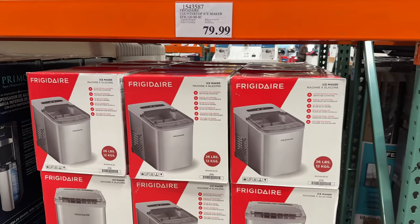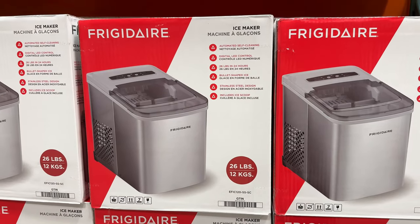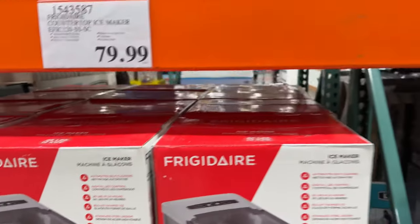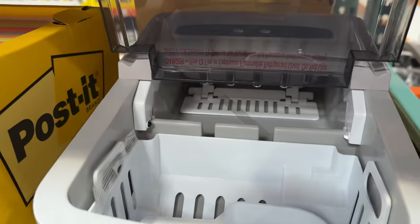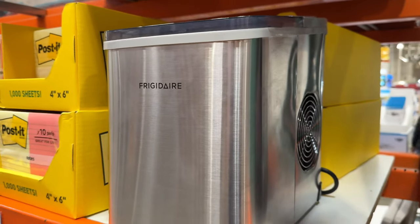For $80, this Frigidaire self-cleaning ice maker can make ice in as little as 7 minutes and up to 26 pounds of ice in a single day. There's a 1.2-quart water reservoir and an indicator alert for low water. Its stainless steel design and compact size is perfect for small kitchens, dorm rooms, RVs, and more.